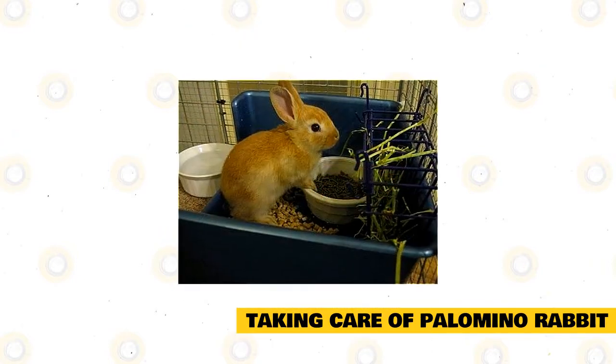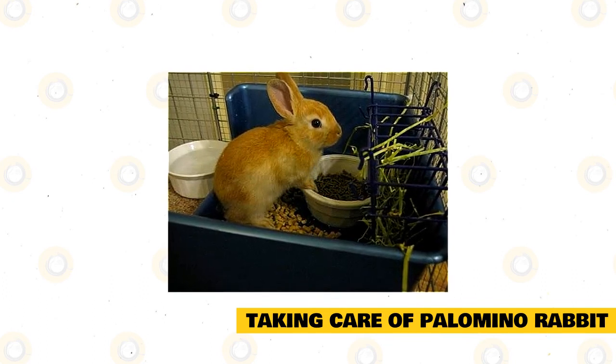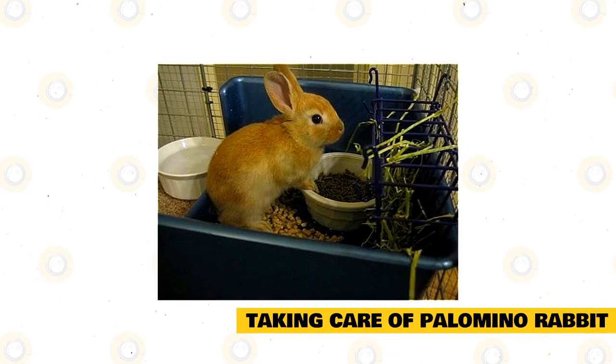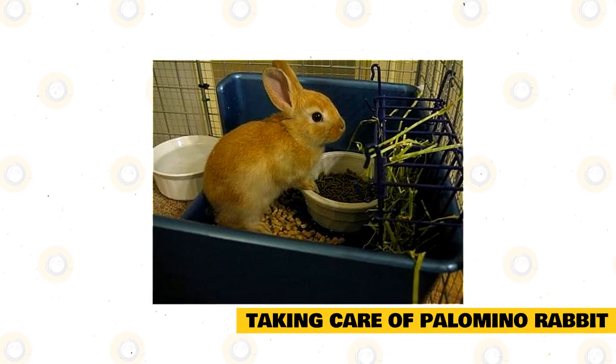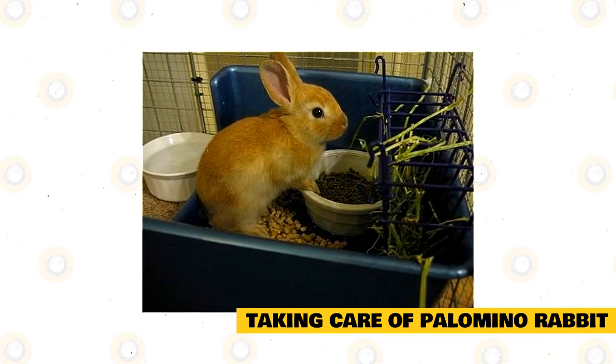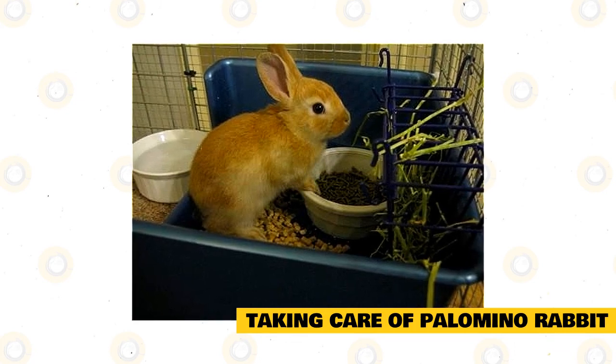Give water to them at all times. Fresh water should be served daily. Clean the bowls and dishes every day by washing them in dish soap and warm water. Provide grass hay always. Hay contains fiber necessary for their diet. Don't forget to offer pellets too. Remove the uneaten or spoiled ones. Young ones can have pellets all day as they grow.